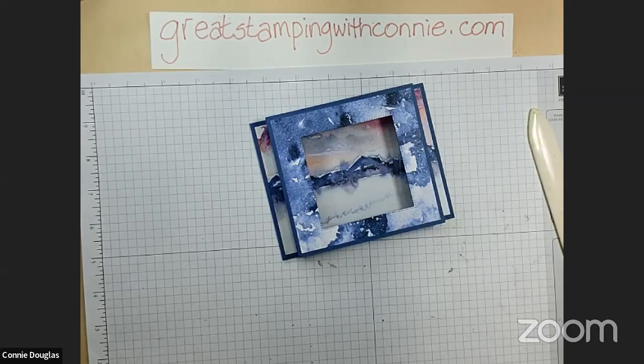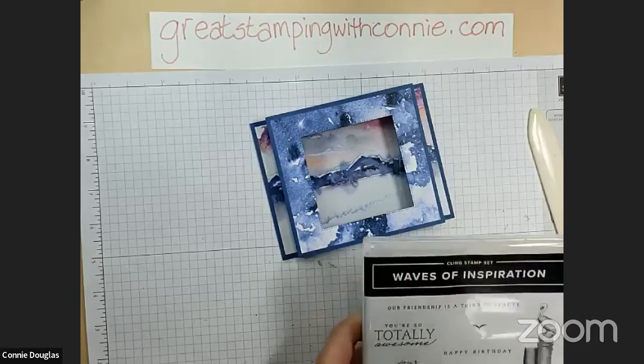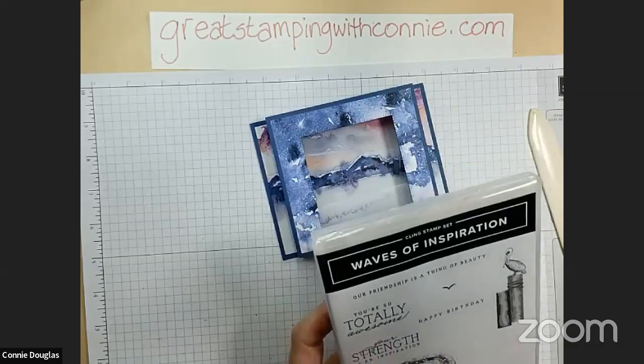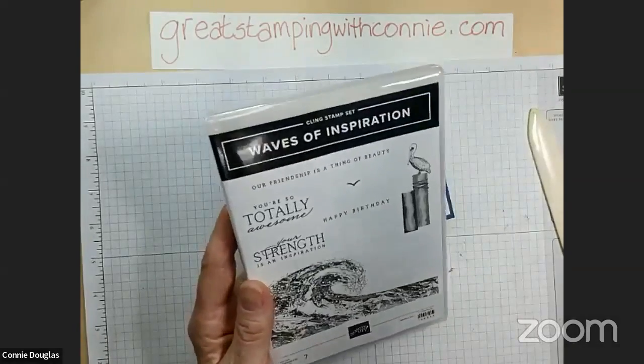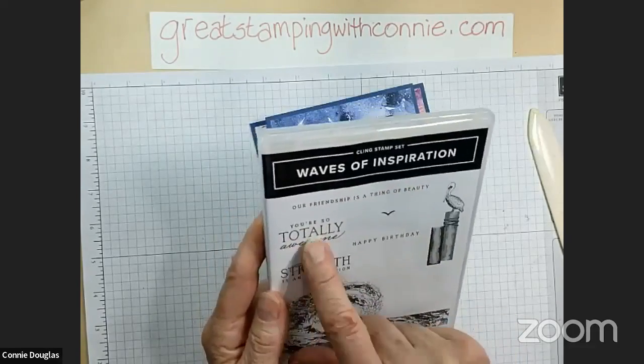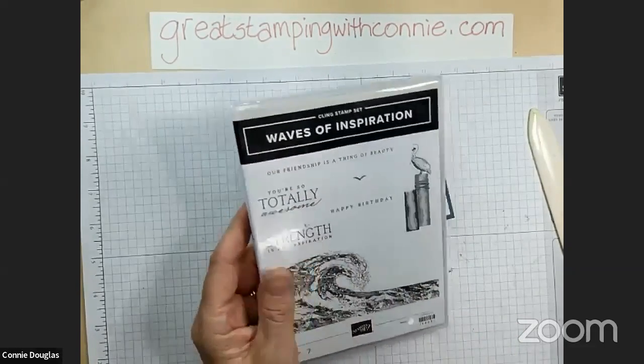Yes. Okay. What was I going to do for sentiment? I thought I had a sentiment that I was going to use on this one. And now I don't know what it was or where it is. Okay, some of the stuff I cut for the next card is from the Waves of Inspiration. I don't know whether any of those are exactly what I'm after.